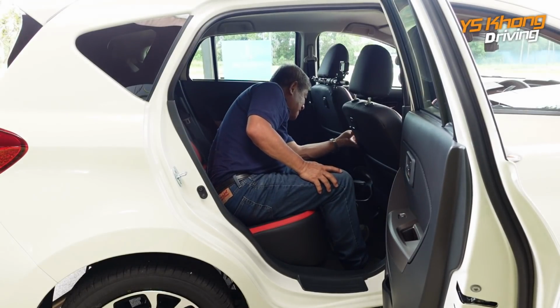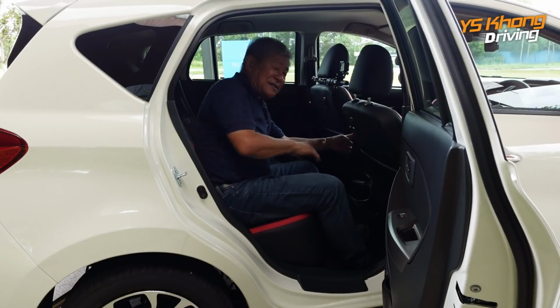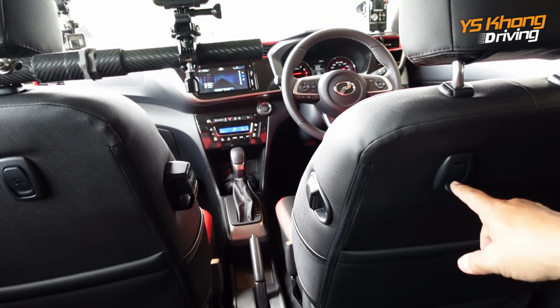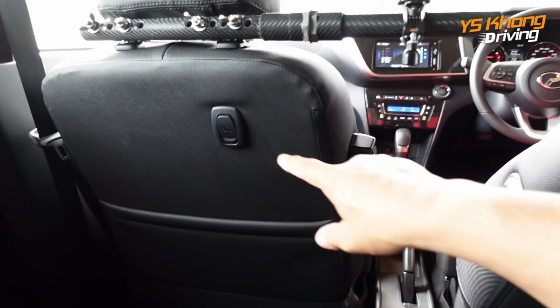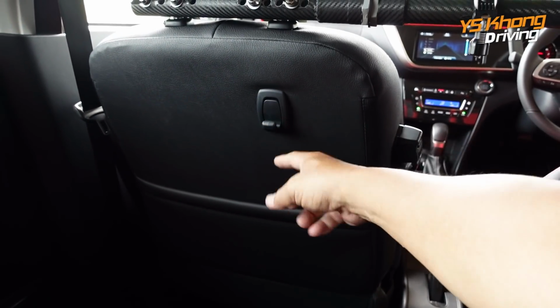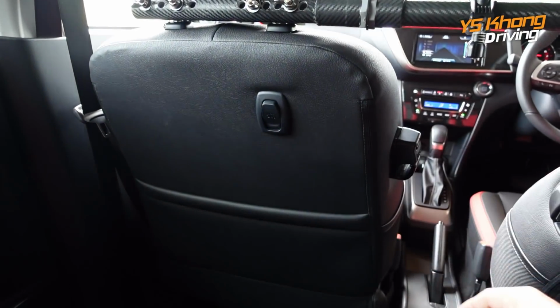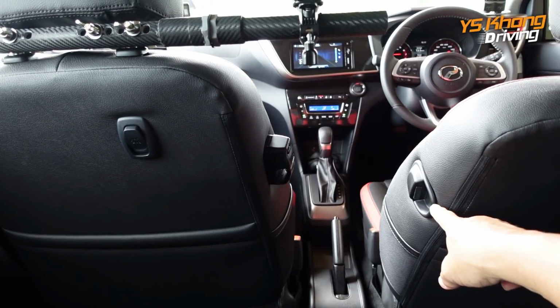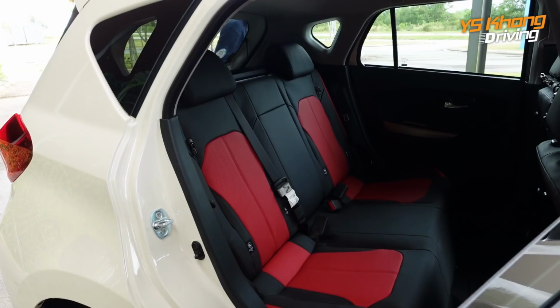And what's this? Oh, that's a USB port here. Okay, here's a view of the car from the back. You have your tapau hook here and here, so that's 2 tapau hooks. They can be folded up and down, and that is a handbag hook, and this is a USB port down here.